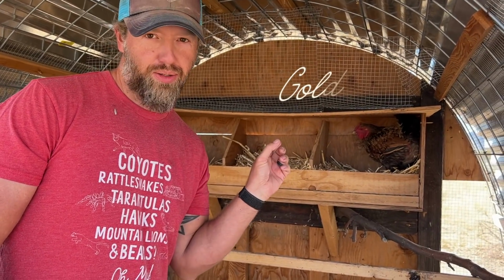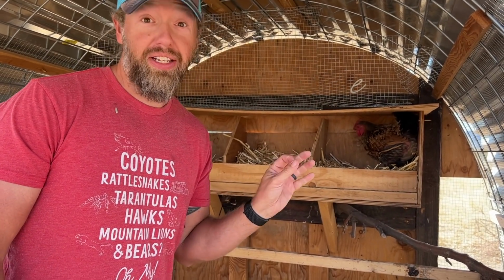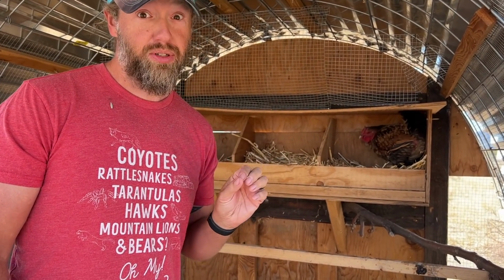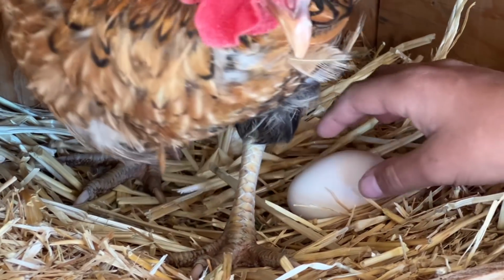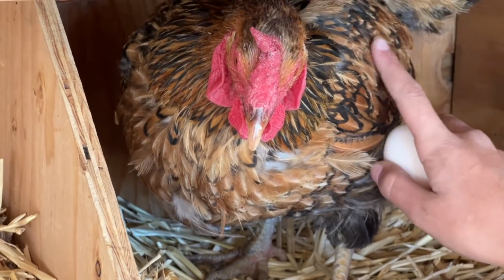This is Goldie, Golden Lace Wyandotte, trying to lay an egg. She's not happy. So we're just gonna leave her right there. Cool? Cool. Thank you, Goldie. Thanks, Goldie.